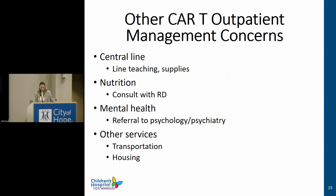Nutrition, we always do a consult with our dietitian. We always have emotional and mental health support, and then other services like transportation and housing, because if they're getting this outpatient, we require them to be within 30 minutes to an hour of the hospital for the first month. So for a lot of people, they need housing, transportation, and monetary support.